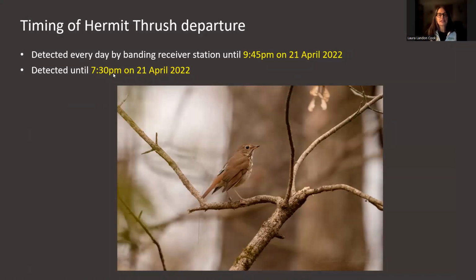One departed, it seemed like, around 7:30 at night on the 21st. One departed. What I mean by that is that our receiver station stopped detecting them at 9:45 that same night.